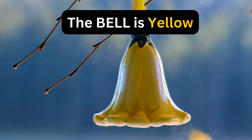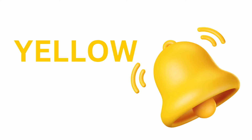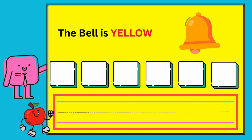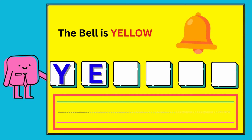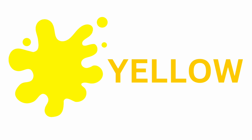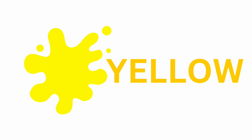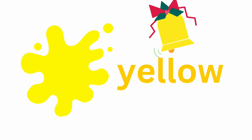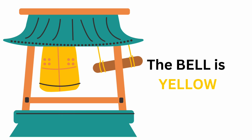The bell is yellow. Yellow. Yellow color. Y, E, L, L, O, W. The bell is yellow. Y, E, L, L, O, W. The phonics yellow. Y, E, L, L, O, W. Yellow. The bell is yellow.